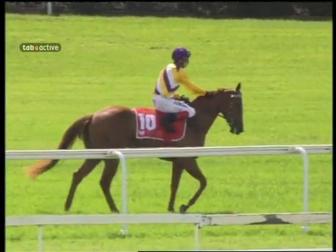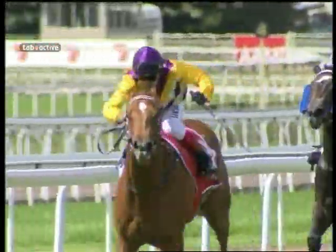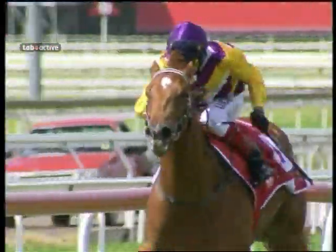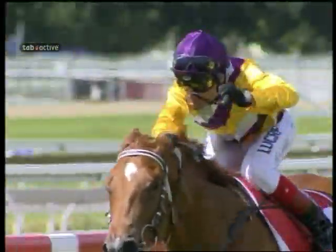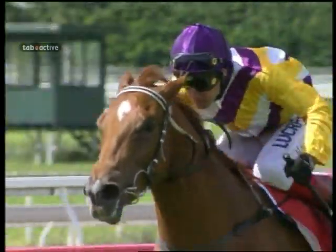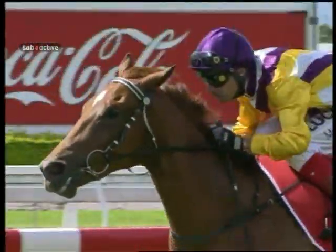10, Ryan's Rogue, the winner, by Falbalon, out of Elite Warrior, a daughter of Brave Warrior. She's a 2-year-old chestnut filly, and she's trained by Les Kelly at the Gold Coast, and Mick Carl had her on the move very, very quickly and got her to the front. She was too strong. She went to the line strongly over the final part to win.